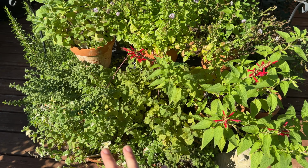Also, I forgot I planted a marigold seed in here until maybe about a month ago when it finally started blooming. And I was like, oh yeah, that's right. So I have one marigold that I'm growing in there with the tomato plant.